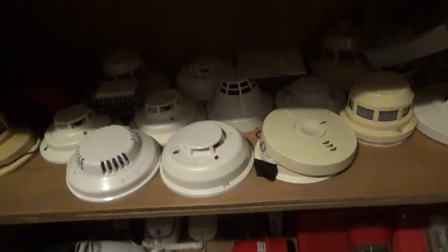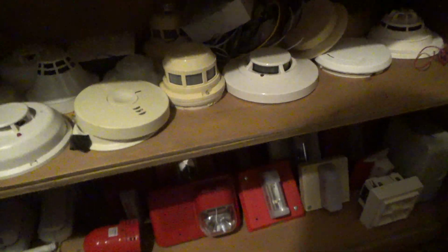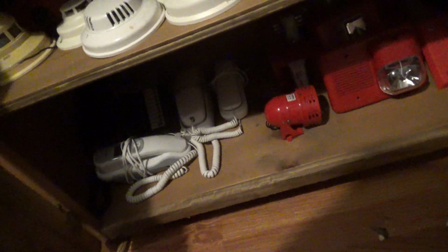And down here, over here, we have my smoke detectors and monitor modules and stuff like that, and a couple of weatherproof back boxes and mounting brackets and all that. And the rest of my horn strobes, older and vintage ones. Yeah, I know, I got some telephones in there too. But I'm thinking about moving those telephones out and putting them on the bookshelf right here, so I can have a little more room to put a couple more newbies at some point.